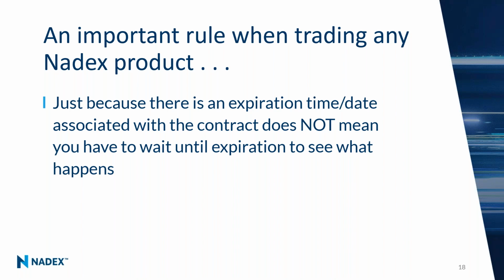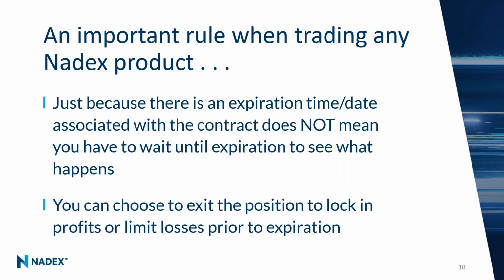That is so important, and I'm going to say it again. Just because there's an expiration associated with the contract does not mean you have to wait to see what happens. You can exit a trade early. In fact, many successful traders exit their trade early. They don't wait for expiration. They don't wait to get surprised by it making a move. You can exit your position early.